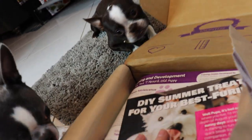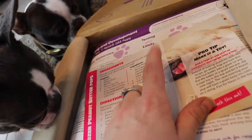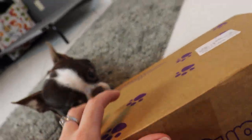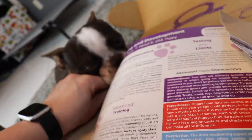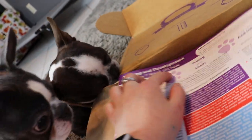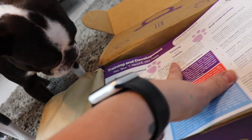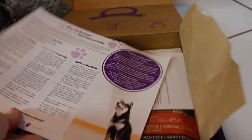So it is summertime, so there's some good summertime information here and tips because summer can be very, very dangerous. Oh, that's cool. It's got a little peanut butter pop treat you can make with the ingredients. That's really cool. Ooh, there's some fun stuff in there. Okay, so training and development. Oh, okay, so 7 months. Zuko started his a little late. Puppy adolescence, testing your limits. That's what they do. They're just like kids. So very cool that they send that stuff for you.